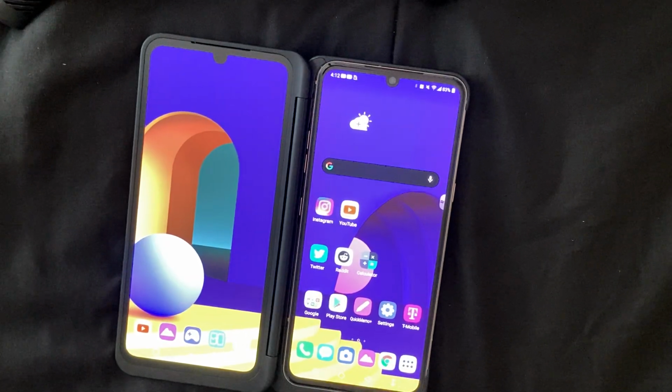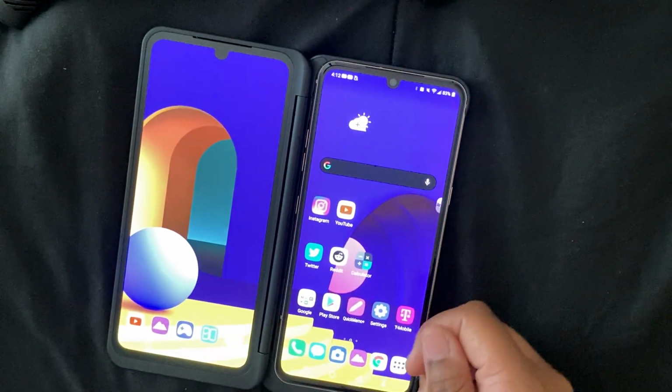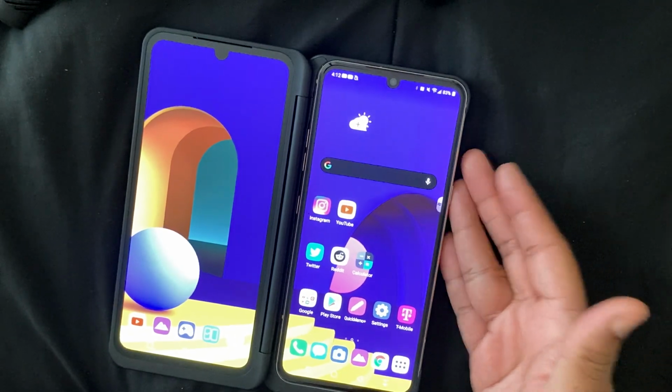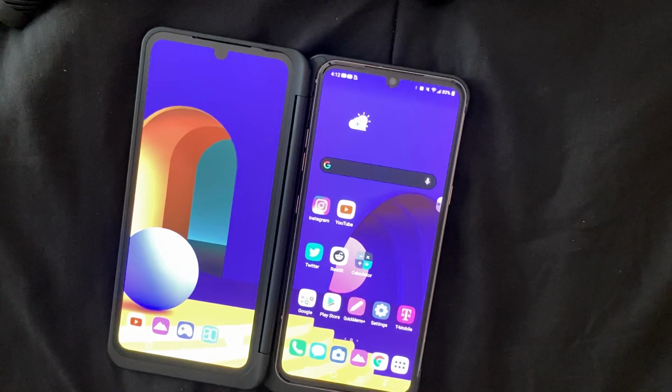Say you're a person that is an iPhone carrier like me as your main phone, but you love Android and you just like to have an Android phone, or you're thinking about getting into Android, I think this is a good way to get into it, because you get the dual screen experience. If you don't want the dual screen, you can take it off and have the one screen experience. It's very affordable. Very good price point for all the stuff that you're getting.